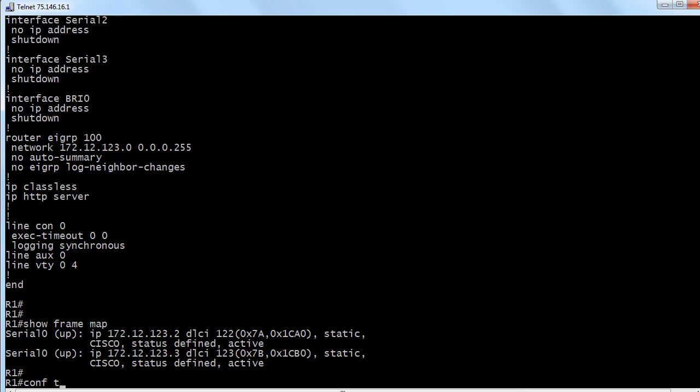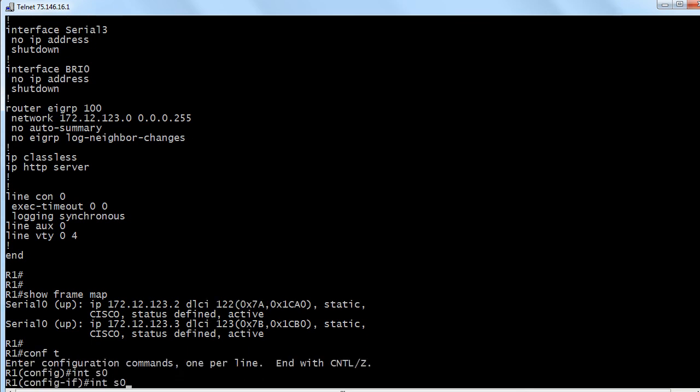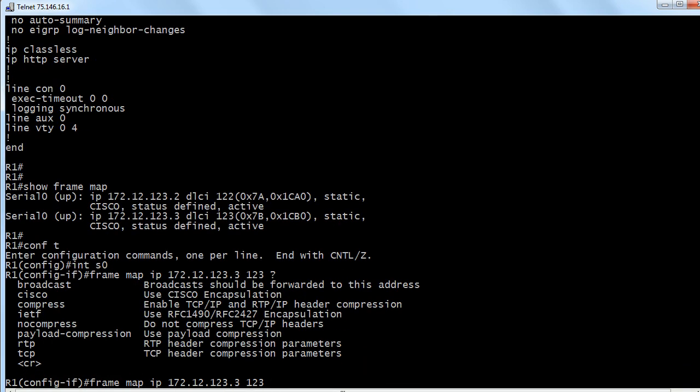So bear with me very quickly. I'm going to put this config on as fast as I can. And I want to show you this. At the very end, this is where you need the broadcast option. Broadcast should be forwarded to this address. That includes multicast as well. And what starts an EIGRP adjacency? A hello packet for 224.0.0.10, a multicast address.